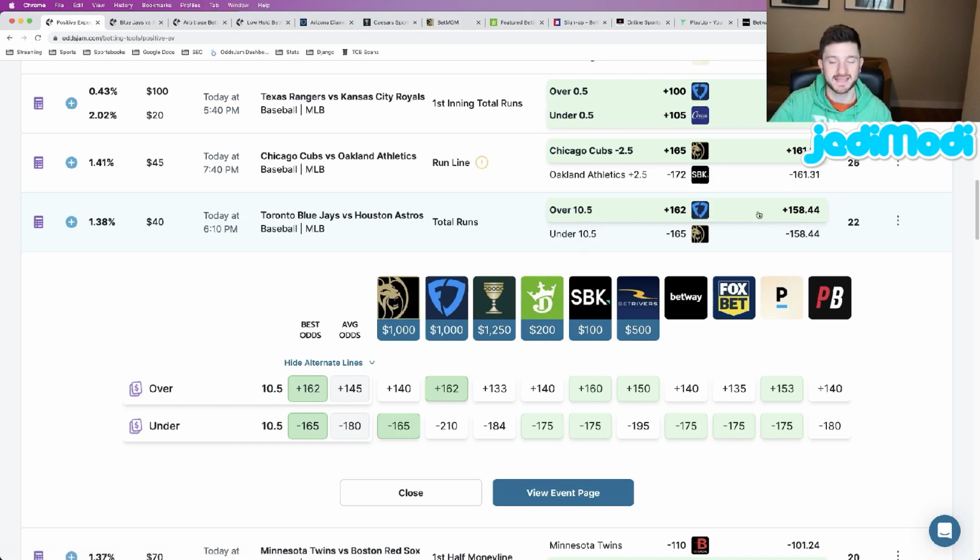So again, there's that gap between these two numbers, which is where our profitability comes into play.